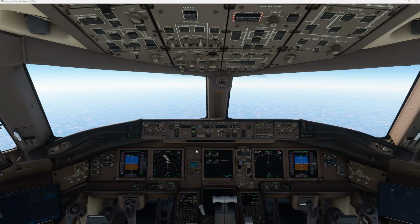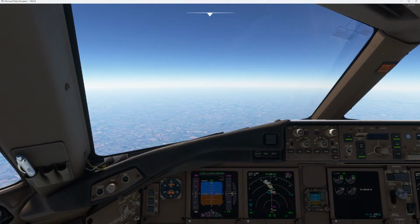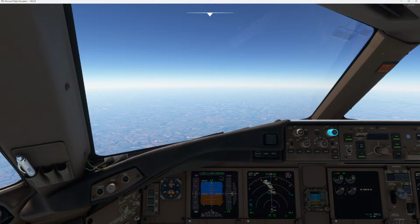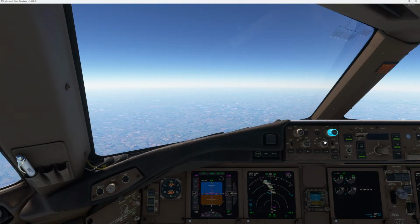Okay. Let's plan our arrival. The weather has actually improved. It's now VFR here, which is really good. The wind is pretty much light, 300 at 5 knots. There's a couple of clouds, that's about it. But outside of that, everything is looking good. QNH is 1014. So we'll set that real quick, just in preparation for landing.